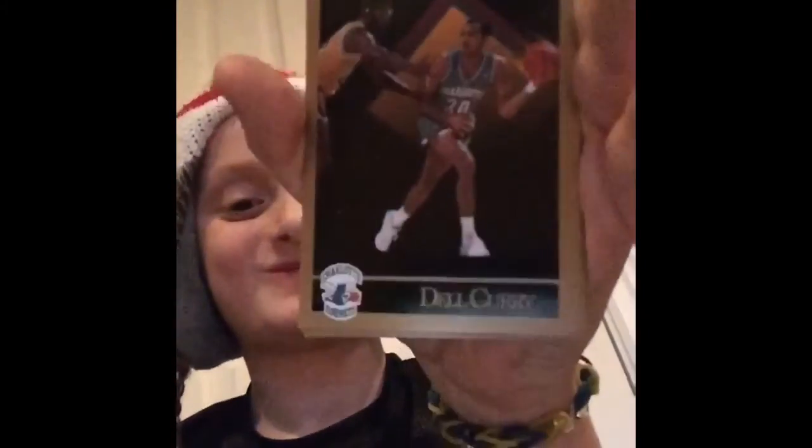My man. Guess who we just pulled? Dell Curry. My man. No freaking way. Guys, I'm going to pass out. Dell Curry. Look what's behind it. Michael Jordan. Hold on. Give me a second. Let me put my camera right here.